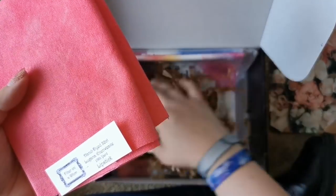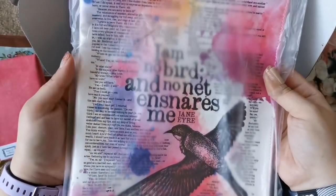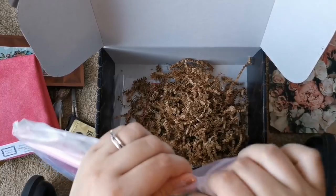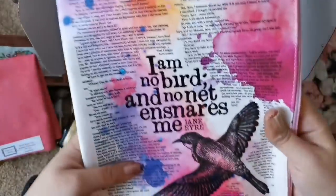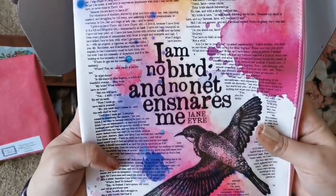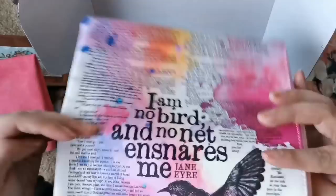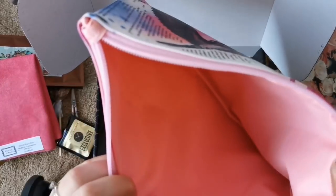I'm sure there is. All right, let's move this to the side. This is one of the things that they do. They'll include something big, and it looks like this is a project bag. Amazing. I am no bird, and no net ensnares me. Pretty. So I think this is Jane Austen. All the words on here are Jane Austen related. Or Jane Eyre. Jane Austen is the writer, duh.